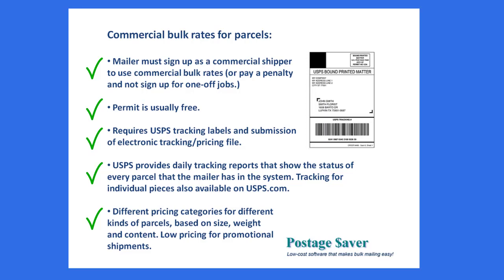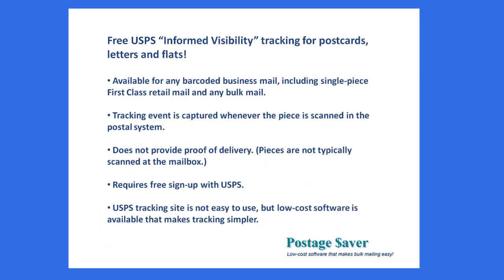And finally, a lot of people don't know that the Postal Service offers free tracking for postcards, letters, and flats. It's available for any barcoded business mail, including single-piece first-class retail mail that you stick a stamp on, or any bulk mail. The way it works is that a tracking event is captured and reported to you whenever the piece is scanned going through the postal system.